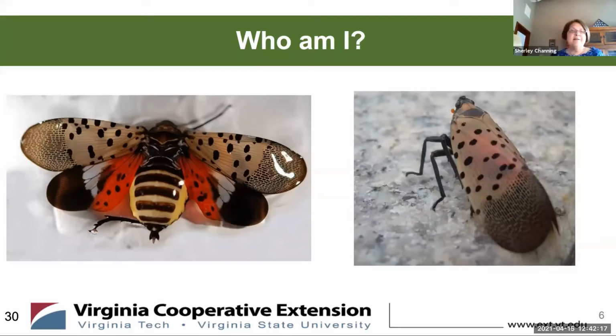it in the chat box or unmute yourself and just tell us. What is this a picture of? Spotted lanternfly. Oh, spotted lanternfly, you're right. This is a very invasive, very bad bug. And we are getting a lot of information on this bug right now, on the spotted lanternfly.